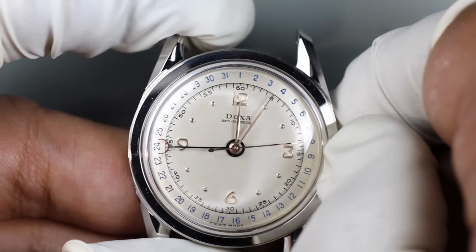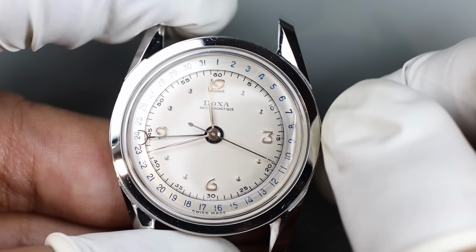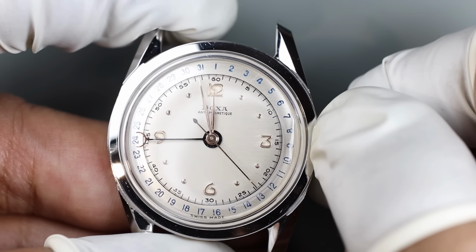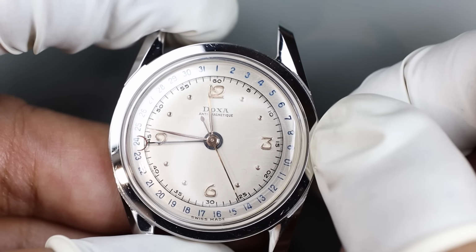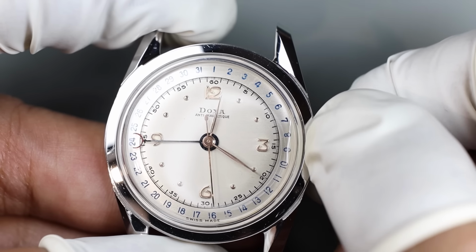Really smooth. And you can also see if I set the hands, the second hand is not as jittery as before. But because there isn't a hacking feature, I think that's more a symptom of the design.